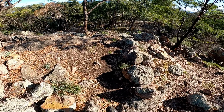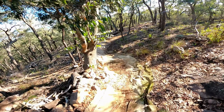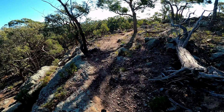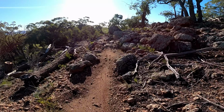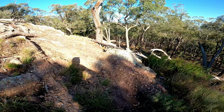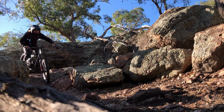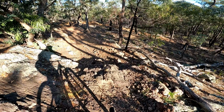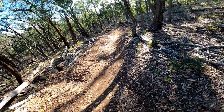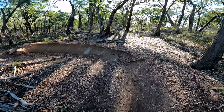And it is so rocky. Oh shit. Nice. Woo! Yes. Off camber. It gets a bit flowy. Nice. Clear that. Ooh. Oh shit.